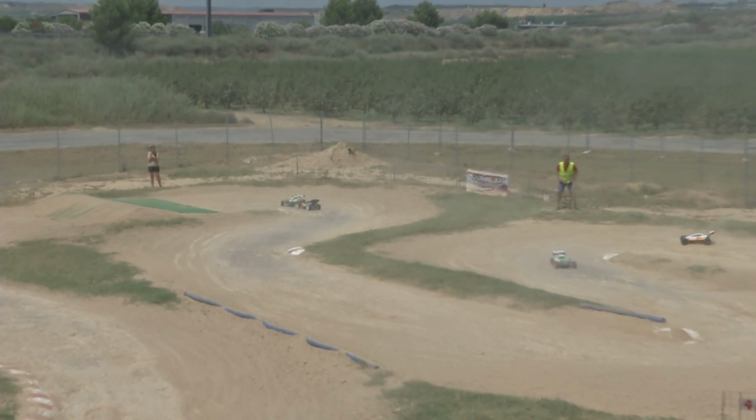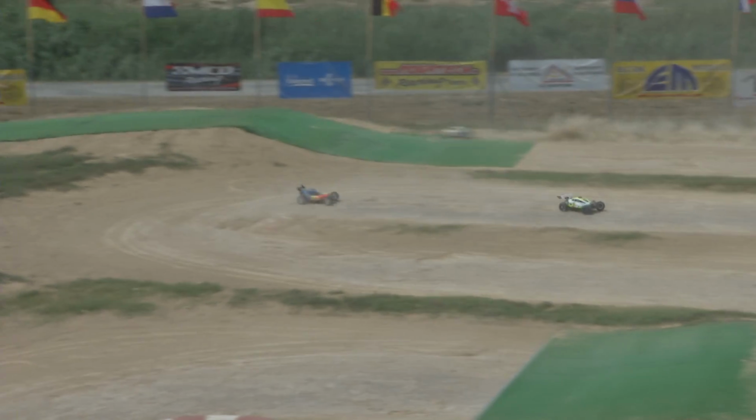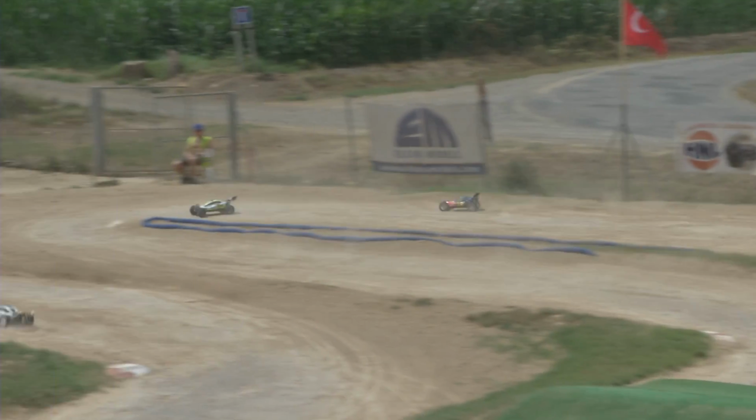Mark Kressig of Germany from grid 5, and there he is in the white with the fluorescent yellow on the top. Yeah, just the way that these buggies are being committed very early to the corners to get the power on, to punch them out with the four-wheel drive. They weigh about 12 kilos, these machines, 7.5 horsepower.